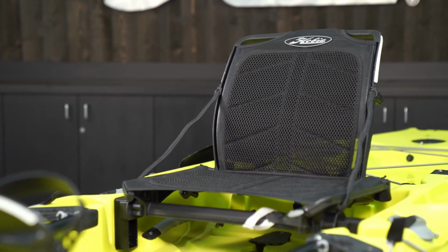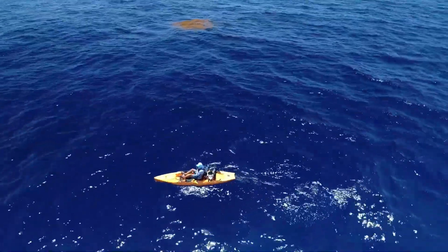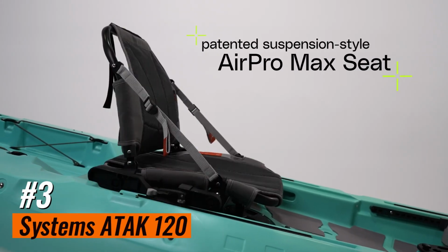Specs and features. Type: sit on top. Person capacity: 1. Material: polyethylene. Weight capacity: 425 lbs. Weight: 103 lbs. Number 3. Wilderness Systems ATAK 120.